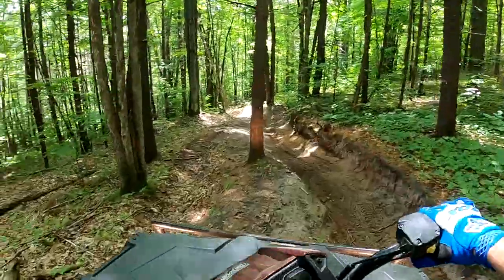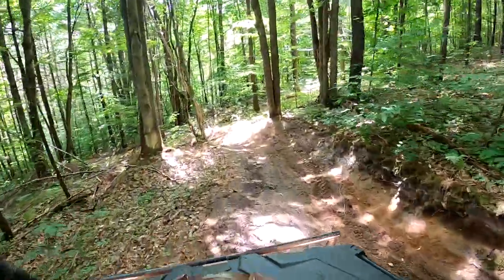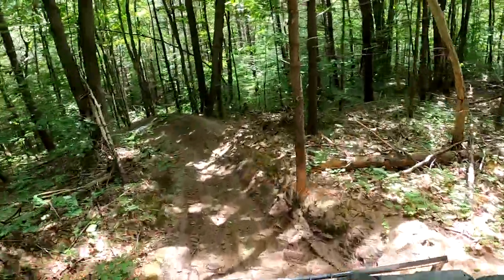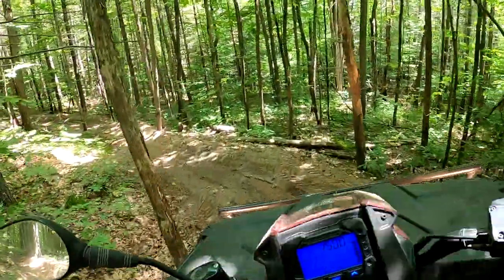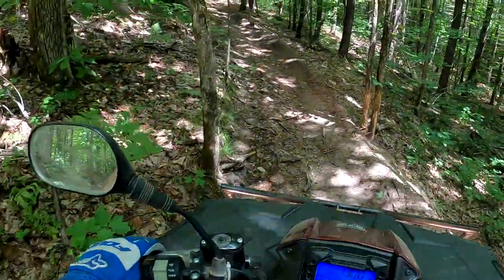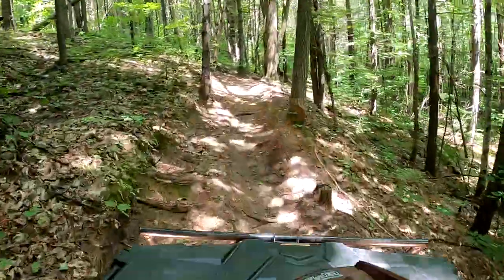I don't know how Chris went, so I'm going to go this way. Yeah, this is probably how he went. So it's a little technical. Here you're using your engine braking. You'll find on these newer ATVs, I think all brands, honestly, have good engine braking, and you don't use the brakes a whole heck of a lot.